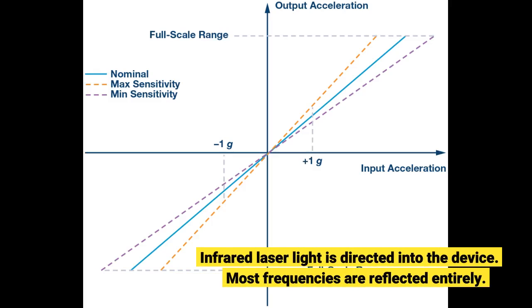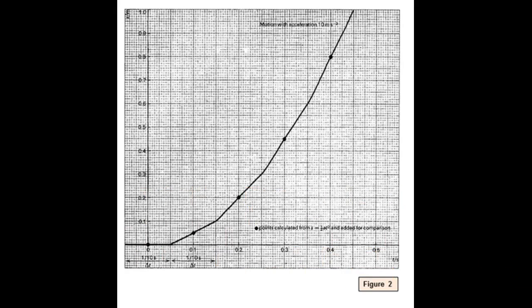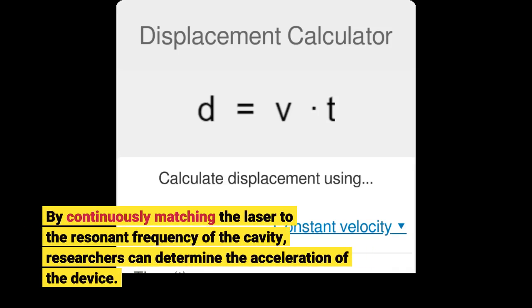Infrared laser light is directed into the device. Most frequencies are reflected entirely. However, light matching the resonant frequency builds up inside the cavity, increasing in intensity, until the intensity of the light transmitted by the cavity matches the input. Light transmitted by the cavity can be detected on the other side. When the device accelerates, the length of the cavity changes, shifting the resonant frequency. By continuously matching the laser to the resonant frequency of the cavity, researchers can determine the acceleration of the device.